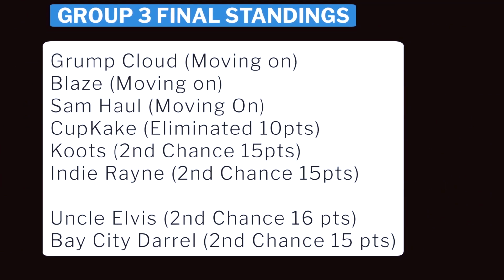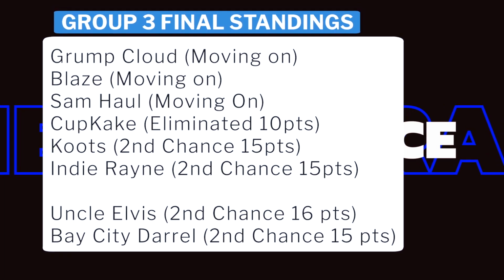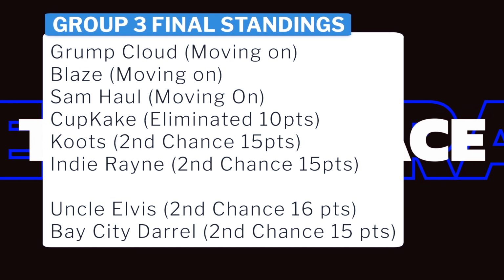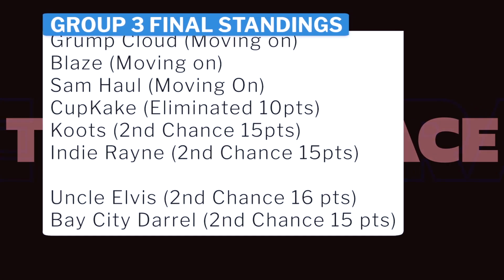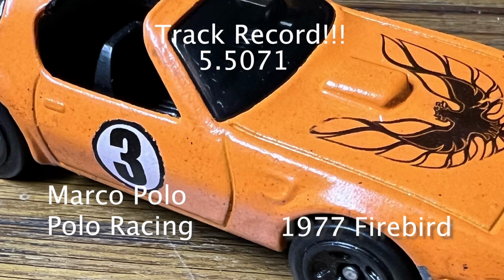Cupcake with amazing comeback, but just couldn't pull it off today. He's been eliminated, as well as Boondocks, Mick Miles, and Stewie McNasty, who all had chance at second chance drivers. Saw their hopes go away today. Congrats to Grumpy Cloud. Amazing comeback today in that Lamborghini. Made the best out of the last couple laps, put him in a position to win. Fast laps today, but no new track record. That's still held by Marco Polo Racing, and that 1977 Firebird.